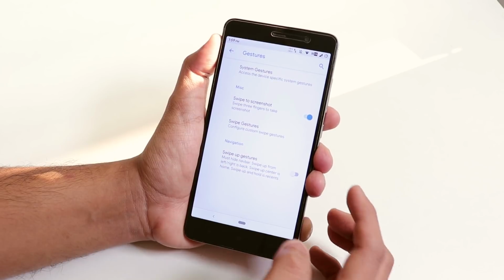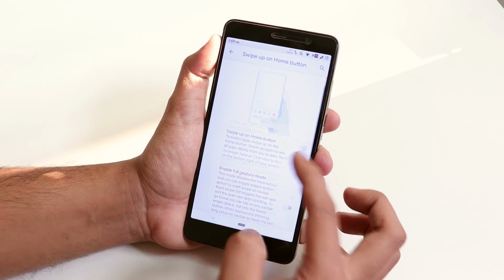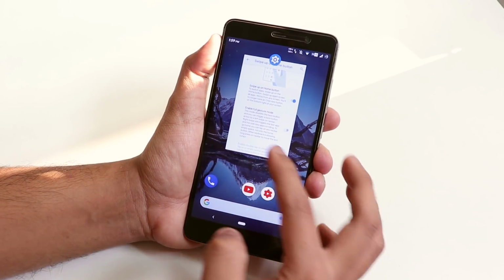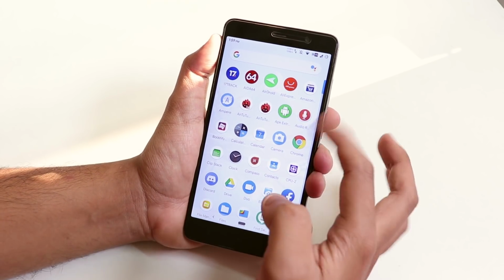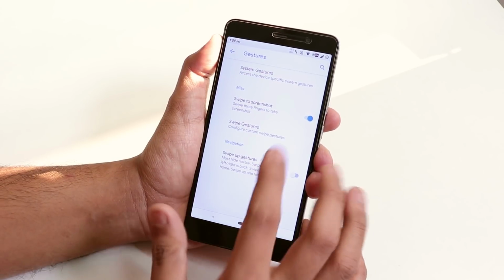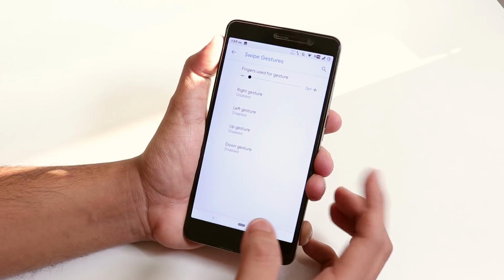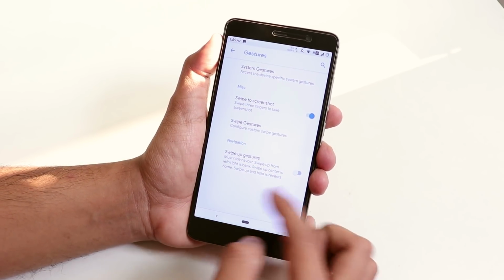Let's go inside gestures. We have the system gesture option. From here you get the swipe up on home button gesture, and over here you get this swipe up home, so you can just swipe up to get the recent panel and stuff. So this works fine, and if you swipe all the way up, it will get you the app drawer. So pretty cool. Let's go back. We have the swipe to take a screenshot, so the 3-finger screenshot gesture is there, and we have these swipe gestures. You can customize it if you want to, and I don't know what this is.